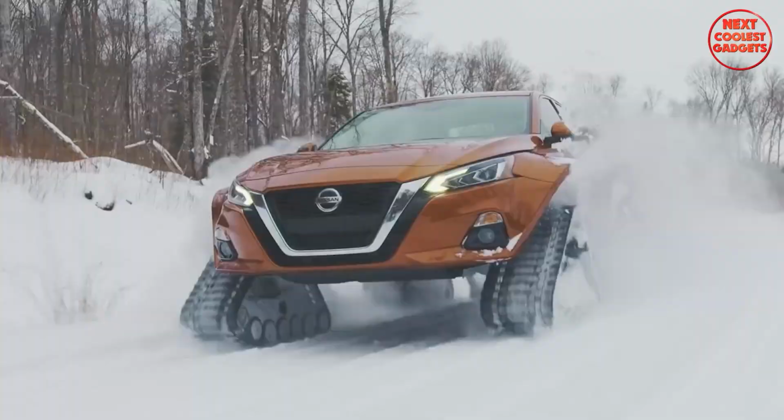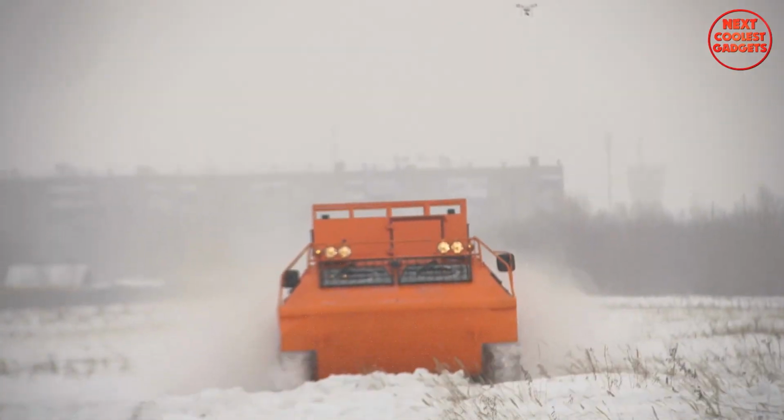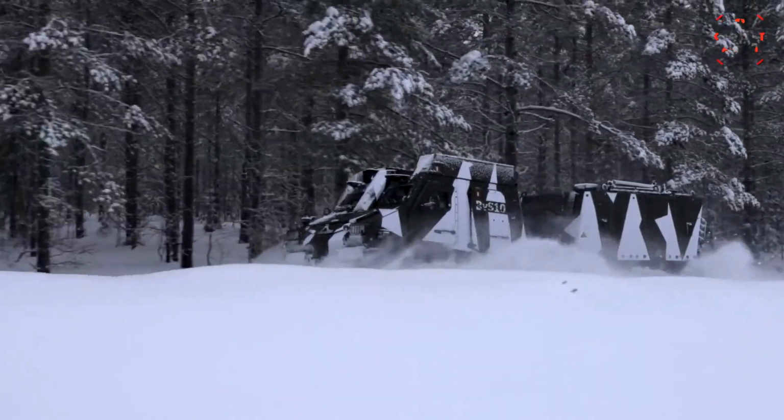There you have it. These 5 crazy tracked vehicles that are pushing the boundaries of off-road exploration.